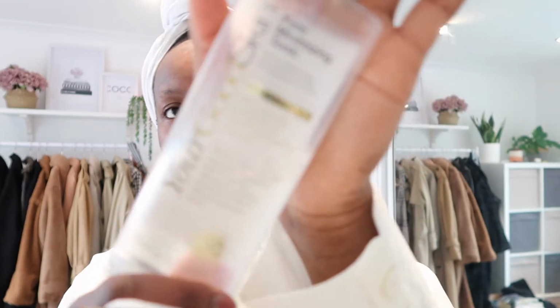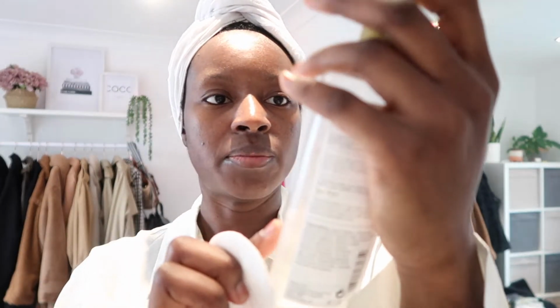My skincare, guys. So I'm using my favorite yogurt skin products. This is the pore minimizing tonic. Honestly, ever since I started working with them and I discovered their products, I've not looked back.